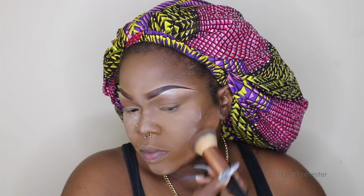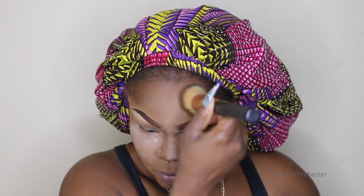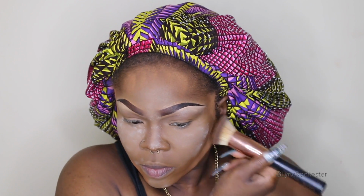So for my all over face, this is my Sasha Cosmetics Jamaica loose powder, and this is in the color Perfect Spice. So I'm putting it everywhere I did not low light. See, I'm going in front of the low light behind. I'm leaving the low light to stand as is, and I'm going to have this product sit on my face while I continue with the eye look.